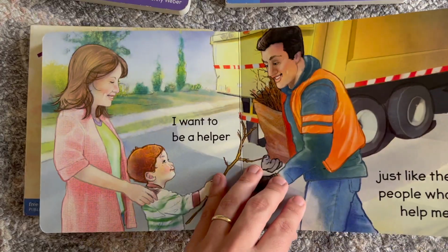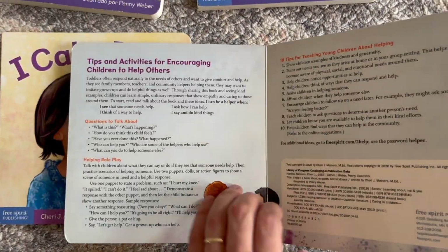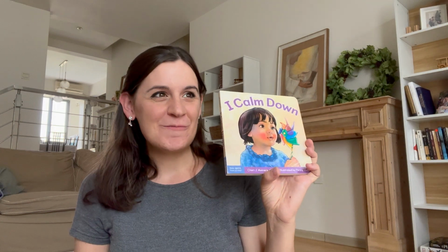My boys actually have referred back to I Calm Down already multiple times. When they feel upset, they will breathe in and breathe out like they're blowing birthday candles, and this has helped them. They've self-regulated a few times as we have dealt with some anger issues.